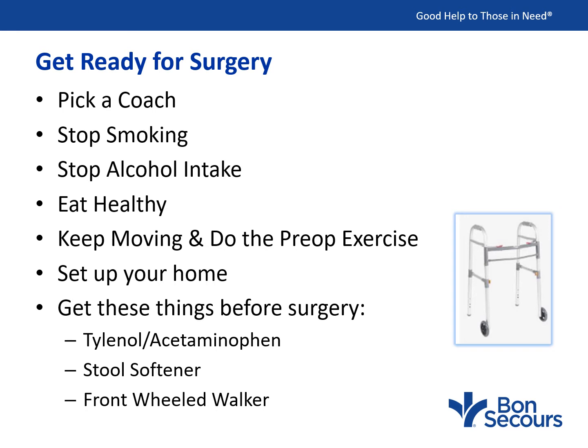Get these things before surgery. Make sure you have some Tylenol/acetaminophen extra strength, which is 500 milligrams, at home so you can take this scheduled if you're not on a narcotic with Tylenol, or you can take the Tylenol in place of your narcotic. You want to have a stool softener, and make sure you've purchased and have your front-wheeled walker to bring with you to the hospital, as Mary Immaculate does not provide those.